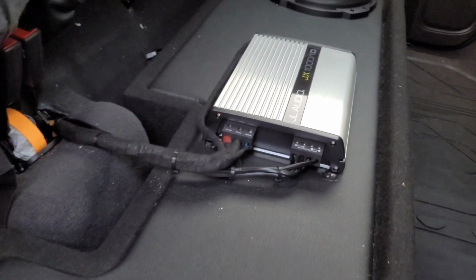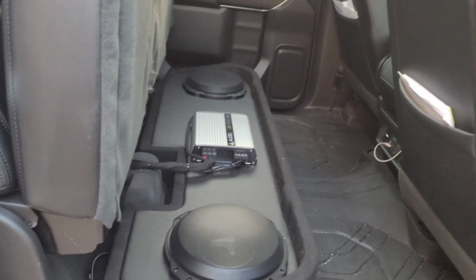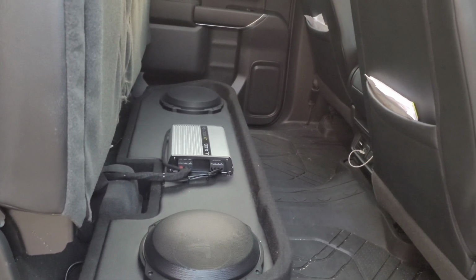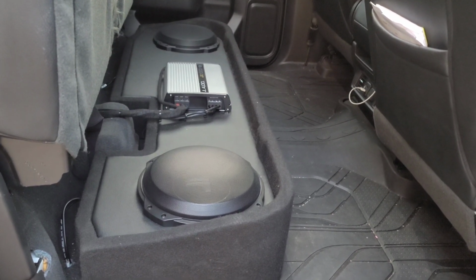It bumps pretty good, sounds really nice, sounds better than the Bose system. I've got a couple buddies with the Bose system, and this sounds way better, kicks way harder.